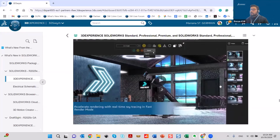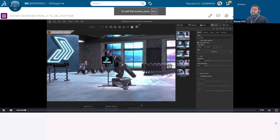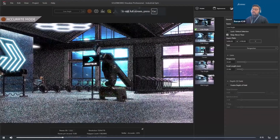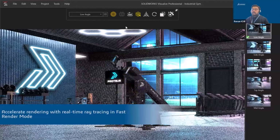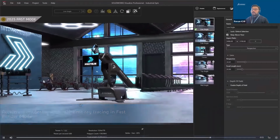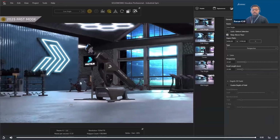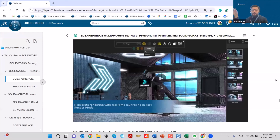Mariana, will you play the video here? So here we can show a little bit of the difference once we turn it on. As you are familiar, with Accurate mode, as we move a model around, we have some noise, and that gets cleared up eventually through more passes. But in the fast mode, we can see that noise is removed. So one of the ways that we achieve this is we quickly and accurately upscale lower resolution images into higher resolution outputs by rendering fewer pixels and then leveraging AI to scale up.